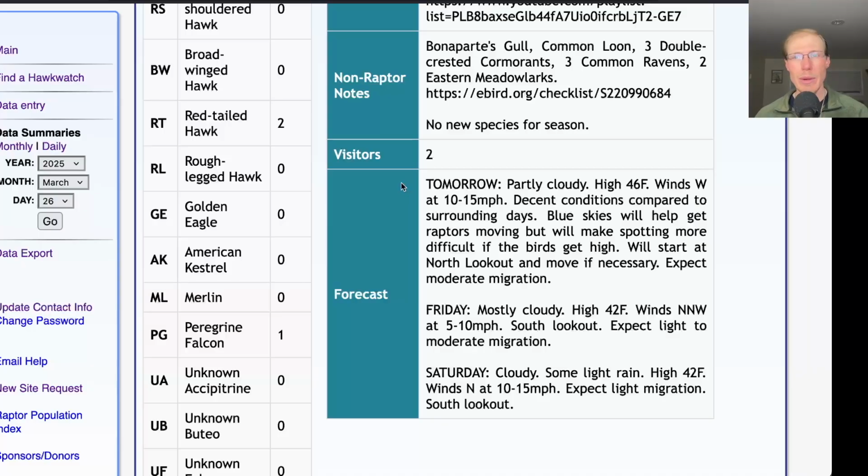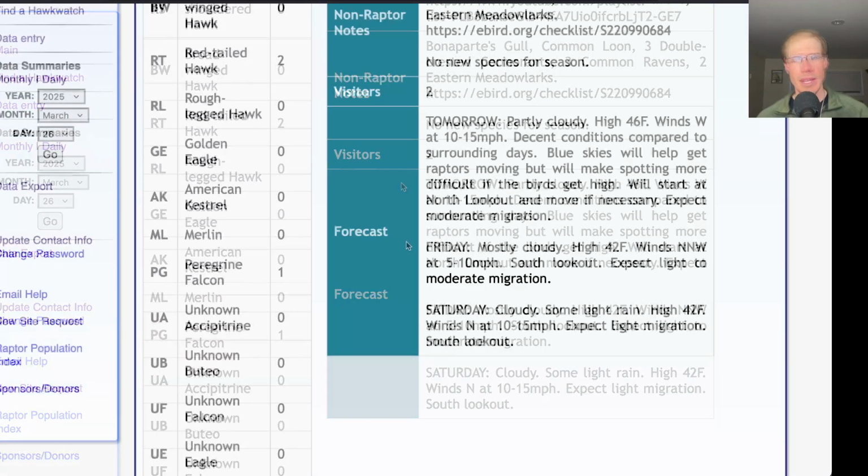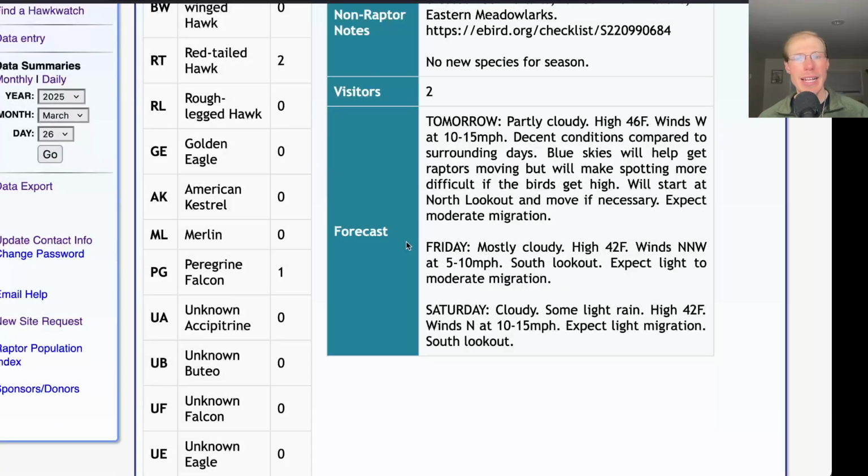And with those westerly winds, it's sort of a toss-up on which lookout we'll be at. It's counter's choice. I'm planning to start at the North Lookout, and if we notice that the flight line is primarily inland, then we might move to the South Lookout, but looking like a decent day for tomorrow. For Friday, it's looking mostly cloudy with a high in the low 40s and light north-northwest winds. So we'll be at the South Lookout, and it's an unfavorable wind, but it's fairly light, so we may get some action. And for Saturday, it's looking cloudy with some light rain, high in the low 40s, and stronger northerly winds. Would expect only light migration for Saturday.